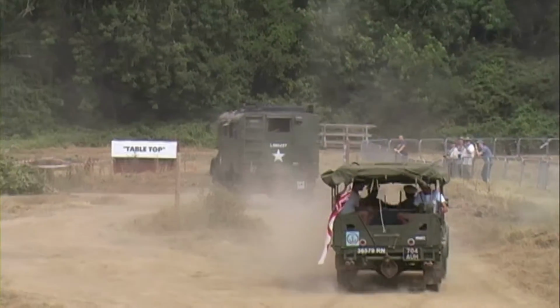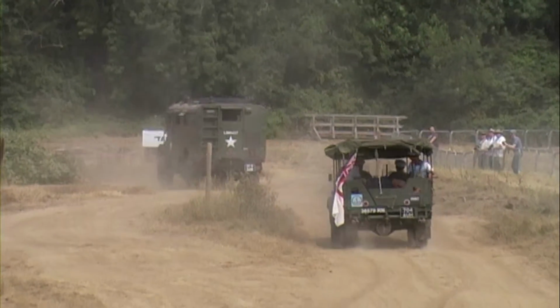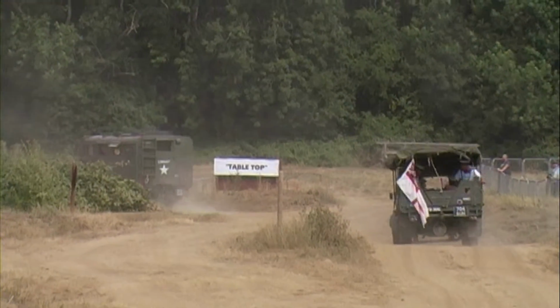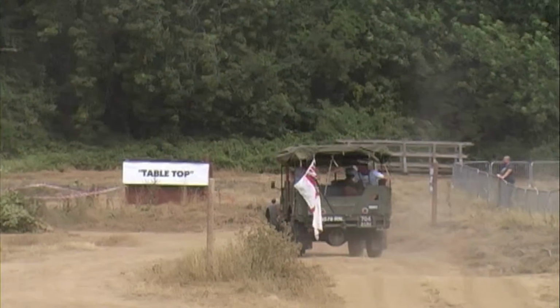Now we've got one here, very similar machine. I think slightly different bodywork, but I'm maybe about to be told different. But I'd like to know a little bit about this one. Who's the man who knows about this one? Or the lady?